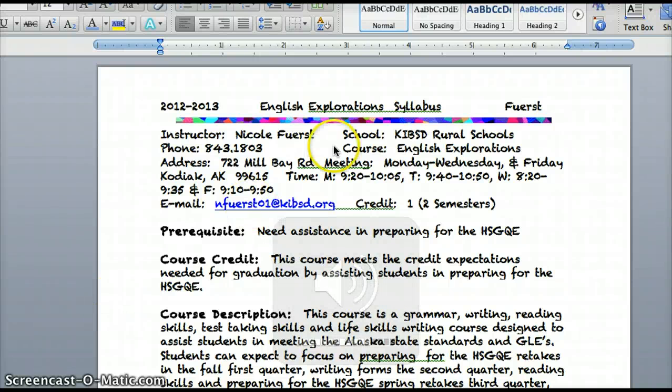All right, so we're going to take a little look at the syllabus for English Exploration slash HSGQE Prep. So we meet Monday, Tuesday, Wednesday, and Friday. We've got the meeting times here, so make sure to take a look at those. So if you're ever concerned about when to be in front of a camera, there we are.